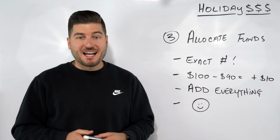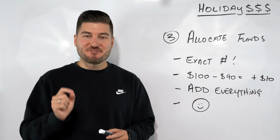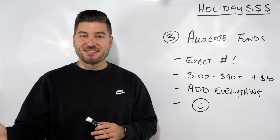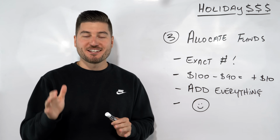Step number 3 is to allocate these funds. Okay, so here's the fun part, and this is the part that shows you exactly how much you value someone's relationship by assigning a specific dollar amount to their name. You may love some people more and love some people less, but the only true indicator is how much we decide to spend on them. Now we're in the true holiday spirit of rampant American consumerism.